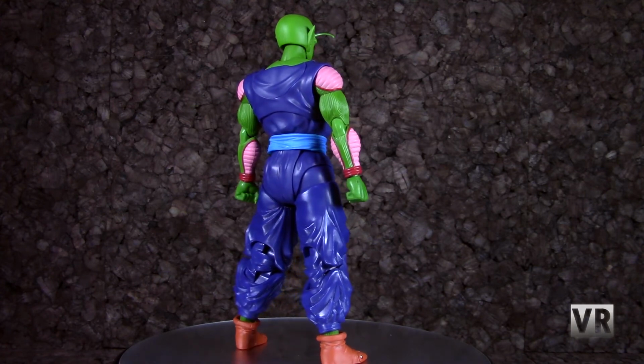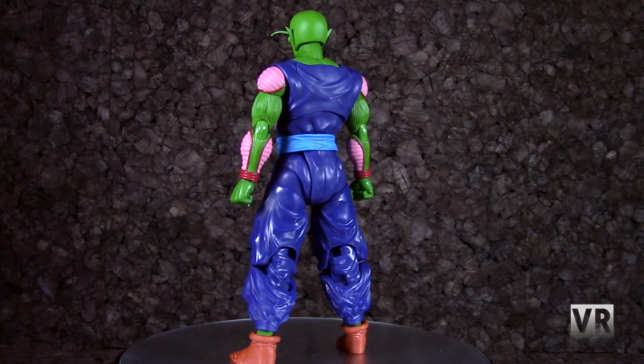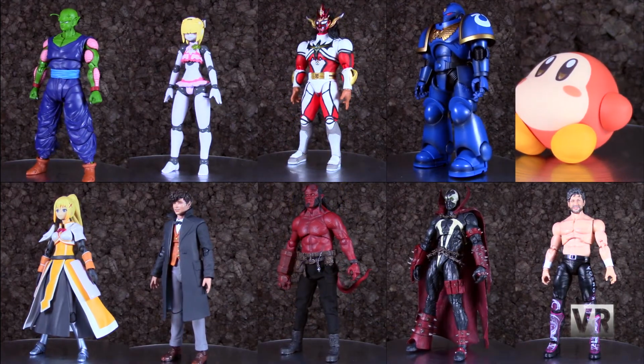I don't think I've ever met anyone that likes Dragon Ball Z that didn't like Piccolo, so everyone that collects this line should get this figure. That's really all there is to it. Go out and buy a Piccolo, and maybe the other things that I talked about. And that is pretty much it for the list.